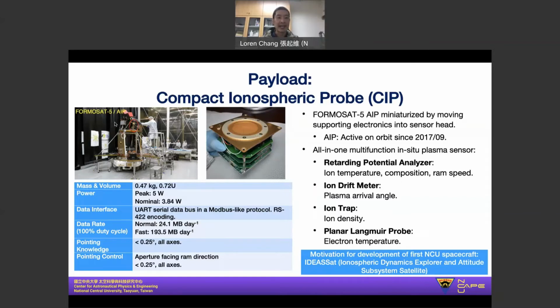However, we realized at the time that in order to increase the number of observations available, we couldn't rely solely on large satellites such as Formosat 5. So we came up with a miniaturized version of AIP that we call CIP, the Compact Ionospheric Probe. So CIP has a mass of 0.47 kilograms and a volume of 0.72 U, that is 10 centimeters by 10 centimeters by 7.2 centimeters. Its power requirements are substantially lower compared to AIP or larger payloads, although it does require very high levels of pointing control as well as pointing knowledge. We need to know which direction the instrument is oriented and also how accurately it is, and also be able to control its pointing to a high degree of accuracy.